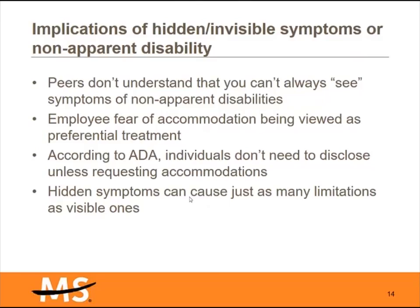So they may choose to disclose for the sake of disclosure. And we're going to talk about that here shortly again too. But again, just to remember that these hidden symptoms can cause just as many limitations or challenges on the job as the visible ones, sometimes even more, because there may be that lack of understanding, lack of awareness by coworkers, by supervisors, or they think that that person is faking it, or again, that "but you look so good."